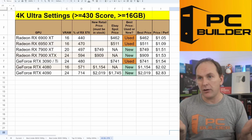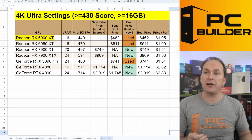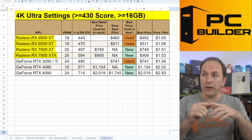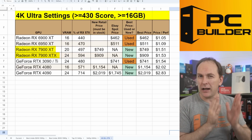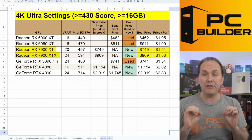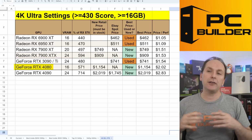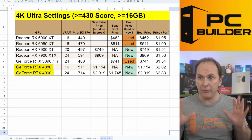Right now, the current values are obviously the used RX 6000 series cards, 6900 XT, 6950 XT, or the new 7900 XT or 7900 XTX. I will note that with the current price reductions on the XTX, and this XT sitting at that higher price, $749, the price performance is almost dead even between them. It does make sense, if you can afford it, to jump up to the XTX, at least with the current pricing. The RTX 4080 and 4090, obviously, with their current pricing, are just terrible, terrible values right now.